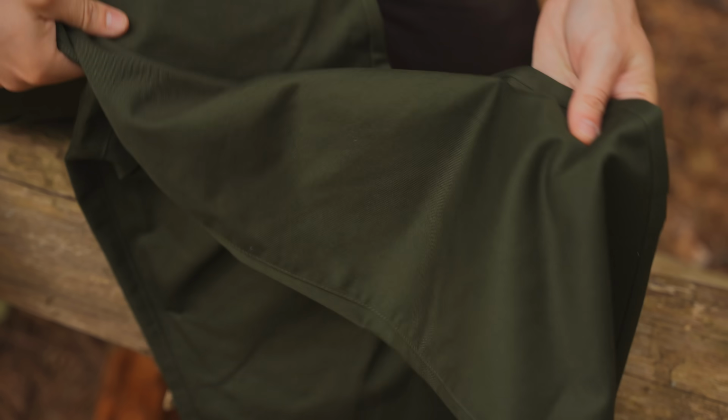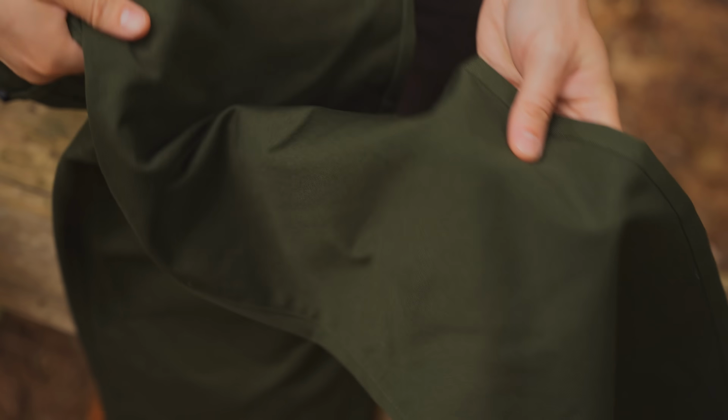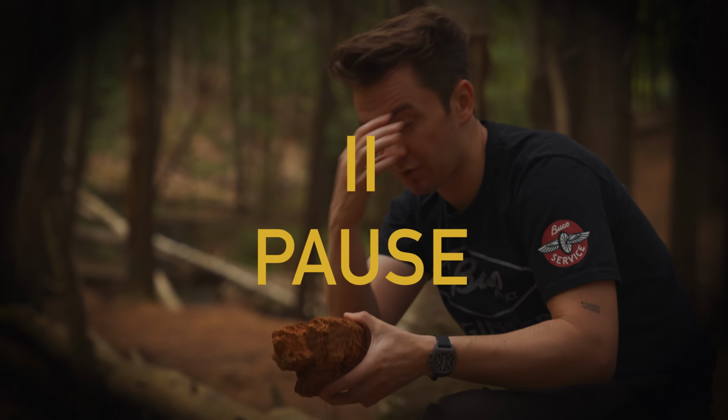And then with this fabric, can you see if I try to bend it a little bit, the shining, just a little bit? Look at me just holding that dumb log.